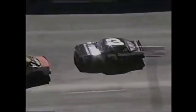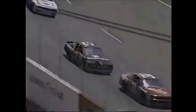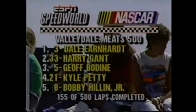Well, Richard Petty running in 10th position after having started 17th. There is the leader, Dale Earnhardt, who started the race in 4th spot. You're watching live coverage of Winston Cup racing on this Sunday afternoon from Bristol, Tennessee.